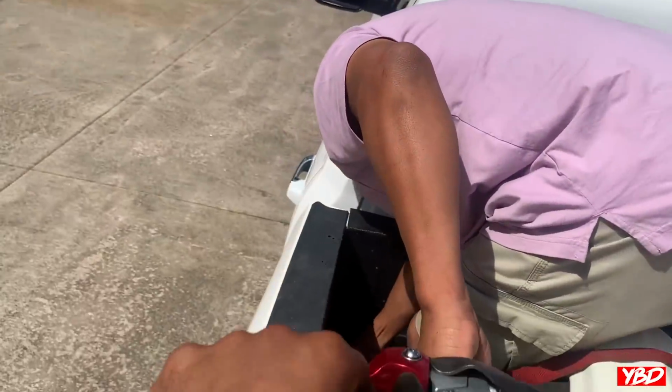They got two different color wheels on it. Red, red and black. Yeah, I didn't even notice that.